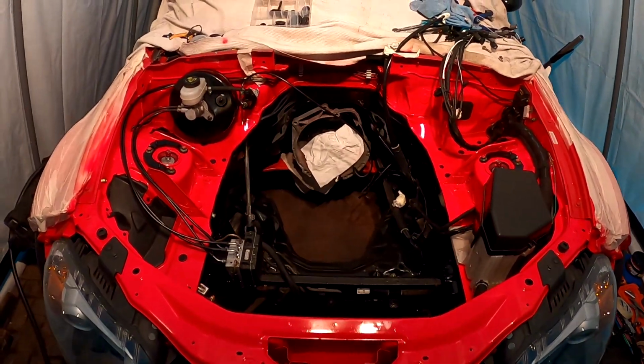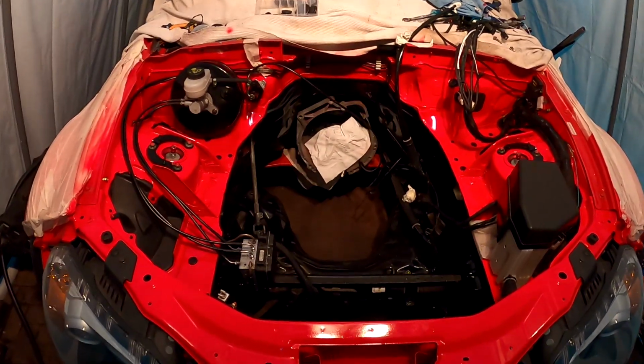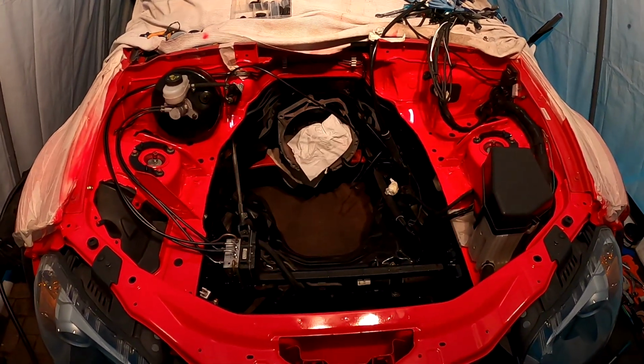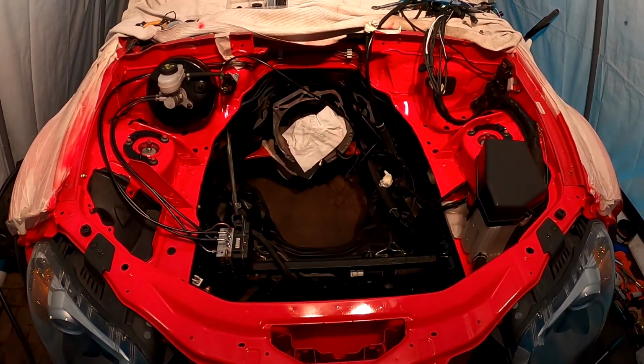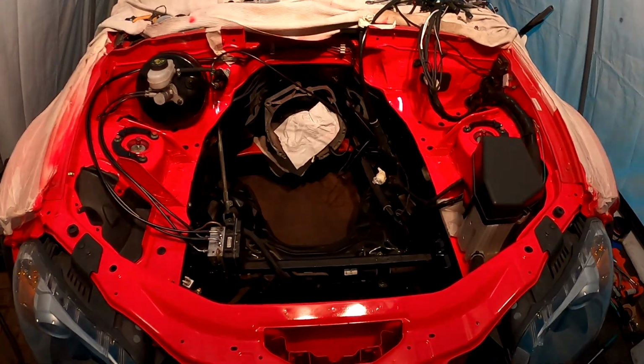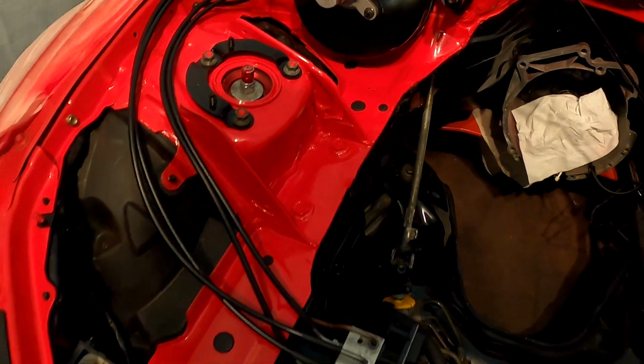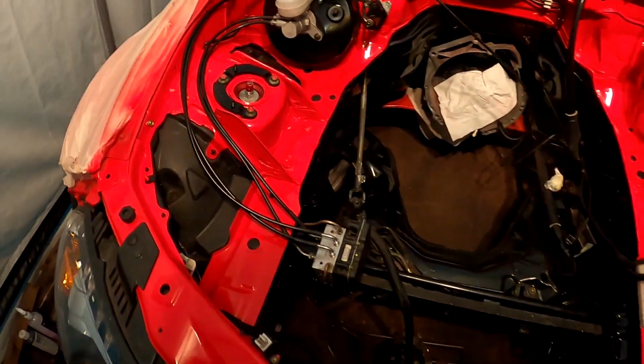Thought I'd spruce up the engine bay while the engine's out. It seems that Mazda like to spray the engine compartment when spraying the rest of the car, just overspraying into it. It's that bad, if that made sense. So I've given it a lick of paint. It's not the best job in the world, but it's a lot better than what was there. Done a bit of tidying up.